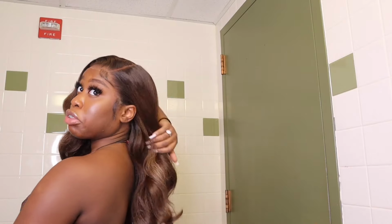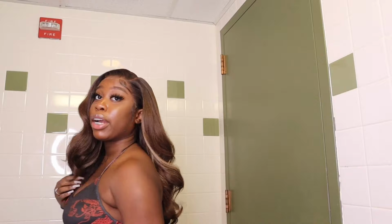This wig is like $50, $52 plus shipping, like $55. Definitely worth it because you guys do know an HD lace human hair wig around this length, what would this be, like 20, 22? You guys see it comes all the way down here. A 20 or 22 would cost you around $300, maybe more. Please save y'all pockets, save y'all money. I'm putting y'all on. Go get this wig.